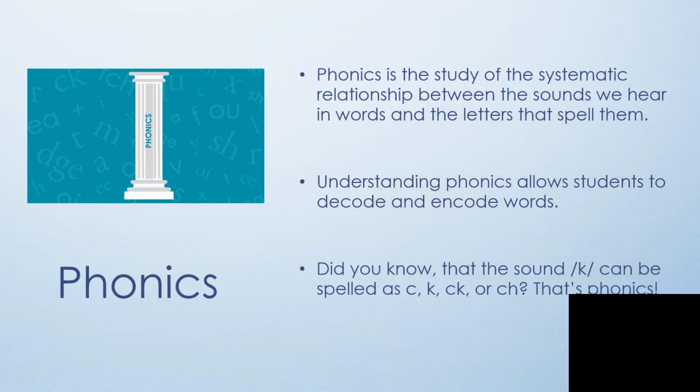Phonics is the study of the systematic relationship between the sounds we hear in words and the letters that spell them. This is called the alphabetic principle. When children understand the alphabetic principle, they understand that spoken words are made up of individual sounds and that letters can represent those sounds. Understanding phonics allows students to decode, sound out, and encode, blend together, words. Did you know that the sound k can be spelt as a C, a K, CK, or even CH, as in school? That's phonics.